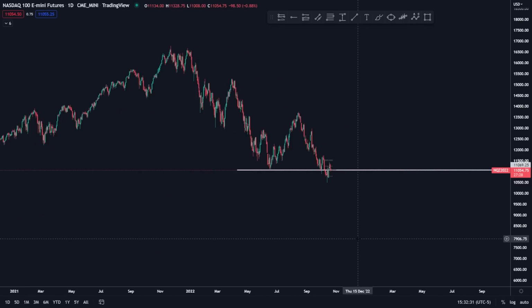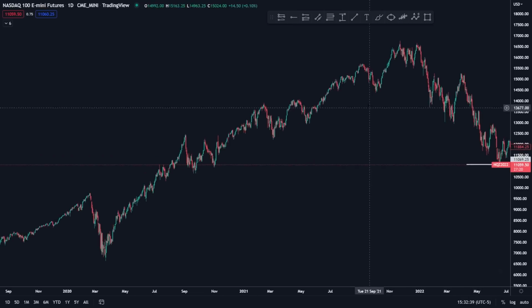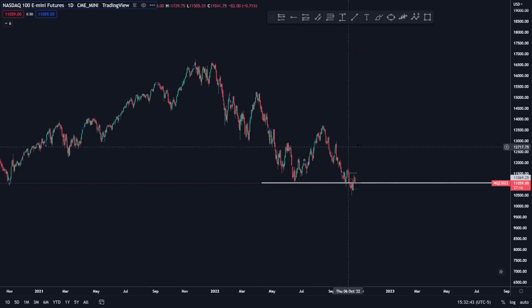But I want people to understand the goal is the long-term surviving, thriving in this market, because this is where you're going to make a lot of your money. This is where you start to print, and the days are very easy. This is survival. This is a pullback.